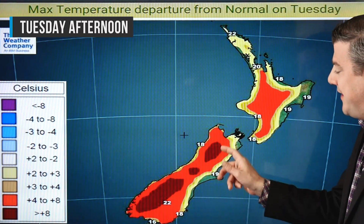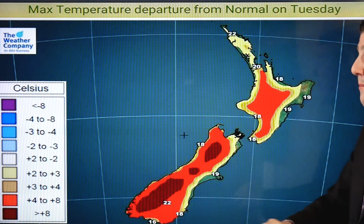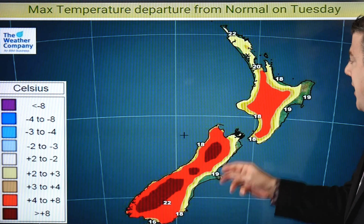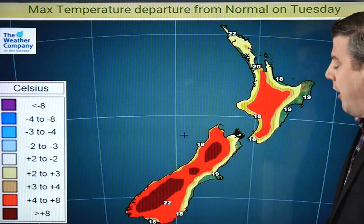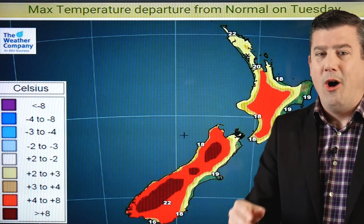In fact, these areas here with the darker shading through the central part of the South Island are over 8 degrees above normal, while the red is 4 to 8 degrees above normal for this time of the year. It's worth pointing out though that some of our larger cities aren't really amongst that. Places like Christchurch, Tauranga, Napier, Hastings and Gisborne, they're all sort of outside that. So you've got average weather, and then you've got average temperatures, I should say. And then you've got other main centres like Dunedin, Wellington and Auckland that are on the edges of it.